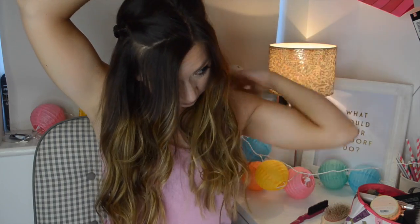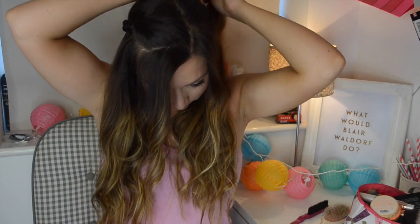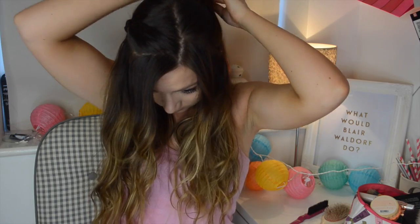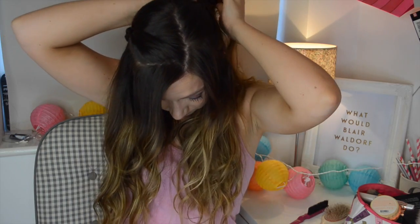And I just think it's so easy to do, and obviously it takes a little bit of practice, but if you practice it a few times, I think it looks so pretty, and you totally don't need to spend money going to a hairdresser if you're able to do this yourself. I just thought this was a really pretty look, and I've seen a lot of similar looks on Pinterest recently, so this is where I got my inspiration from.